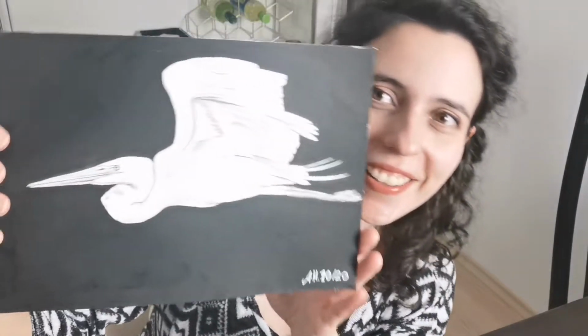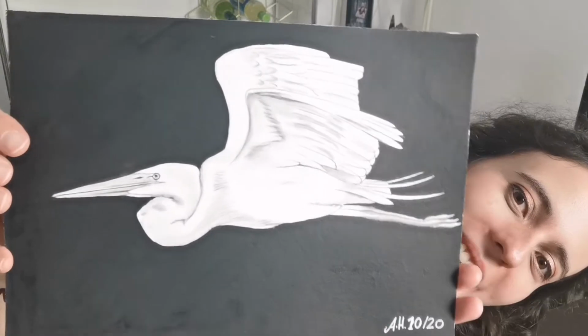Hello and welcome to my last Inktober painting for this year. The one I'm showing you today is this lovely bird painting.